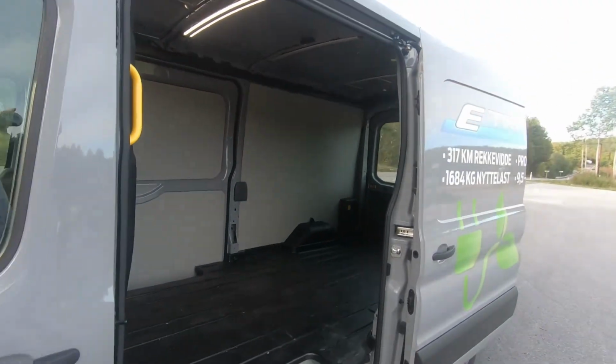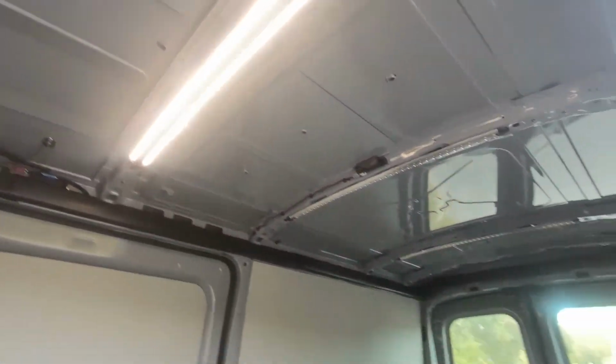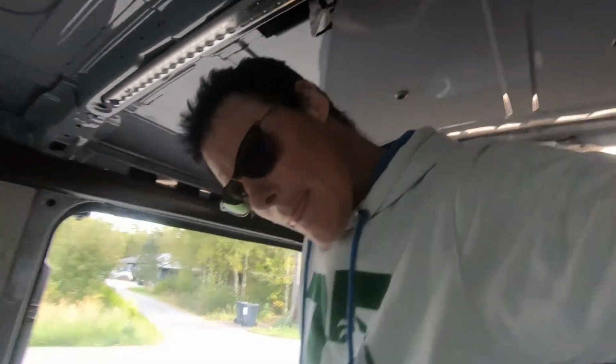This is a big door. It's a big car. I mean, really, this big. Look, you can stand in here.